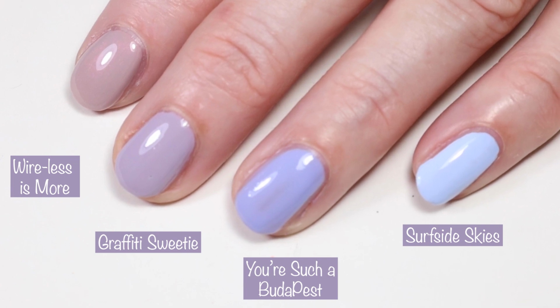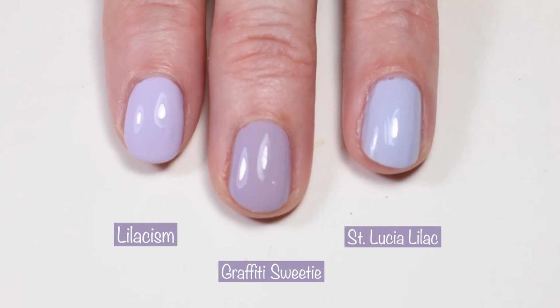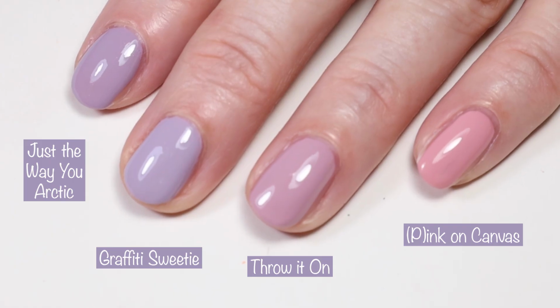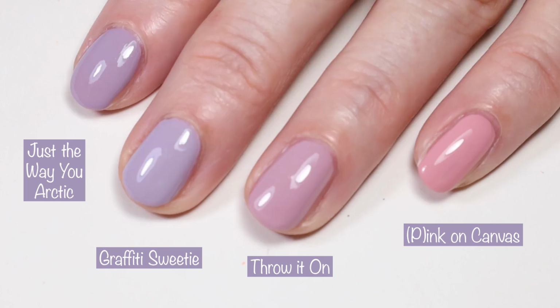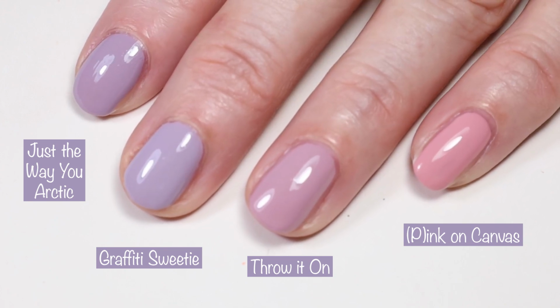So moving right along to the next comparison, we have Lilacism and St. Lucia Lilac, and you can see these are all different tones of purple. Last but not least, we have Just the Way You Arctic, Throw It On, and then Pink on Canvas. I threw Pink on Canvas in there because I wanted to see how it compared to Throw It On. So there you guys can see how those colors compare.